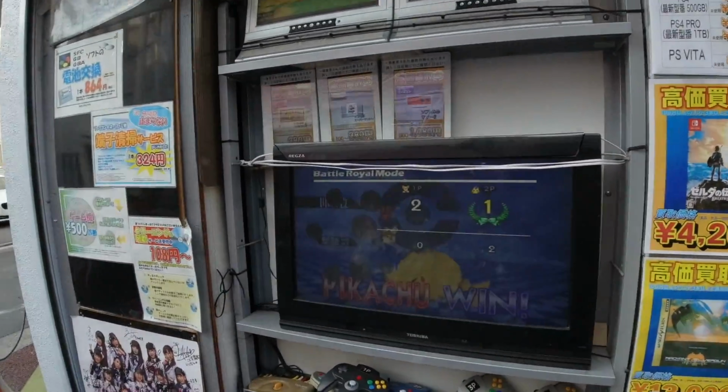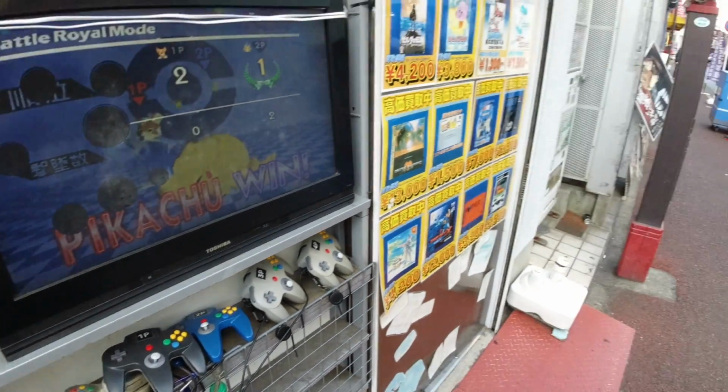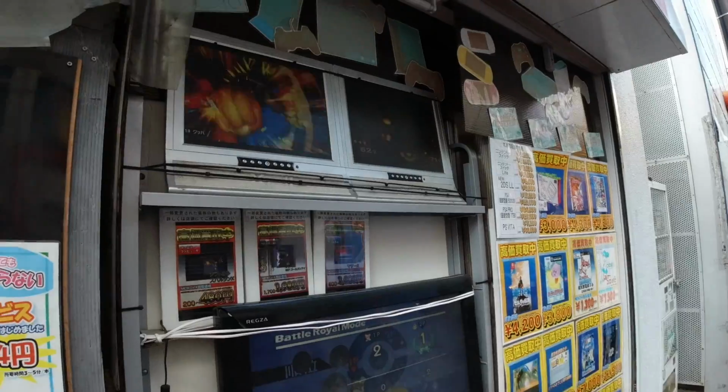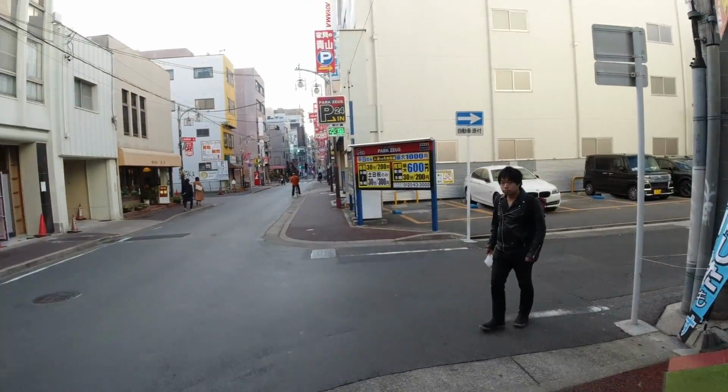First thing we can see here is that you can actually play N64 here. Playing N64 outside. Pretty cool if you ask me.